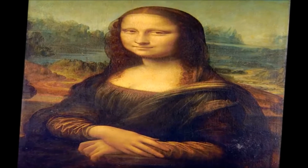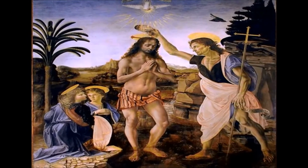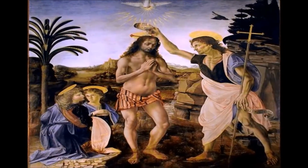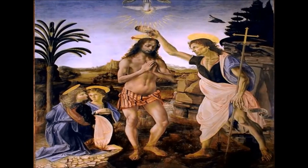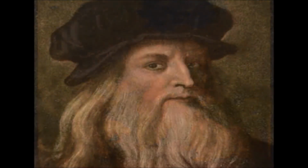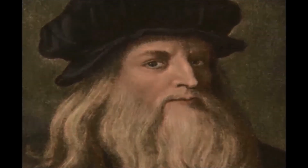Most people believe that the portrait is of Lisa Gerardi del Gioconda, while a few people think that it is Leonardo's self-portrait as a woman. Contrary to popular belief, Leonardo completed very few paintings in his lifetime. Some of the paintings are recognized to be of other artists, where Leonardo was claimed to have contributed his talent.